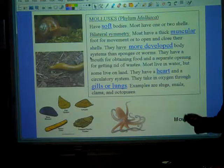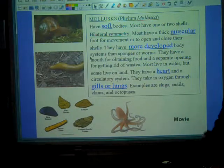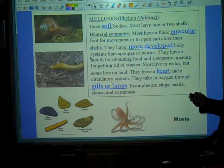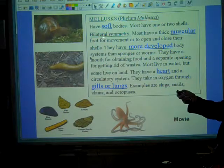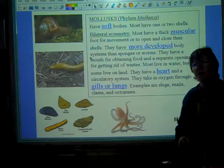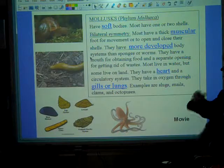The fourth phylum that we'll talk about are the mollusks, and this is phylum Mollusca. These organisms have soft bodies. Most of them have one or two shells. They show bilateral symmetry. Most of them have what's called a muscular foot for movement. So sometimes they're called stomach-footed animals because their foot extends out from their stomach area.